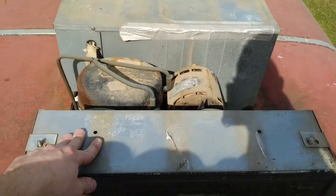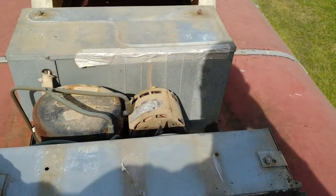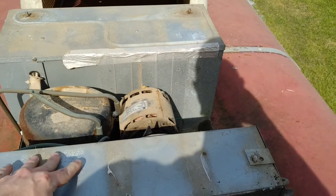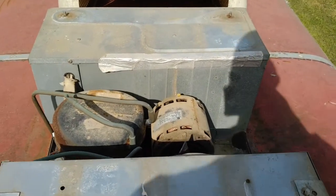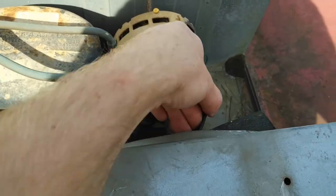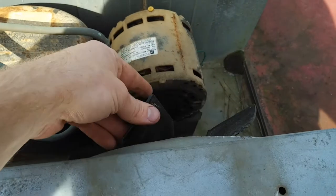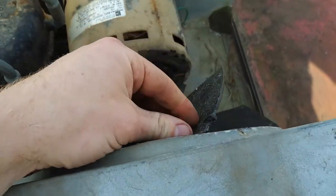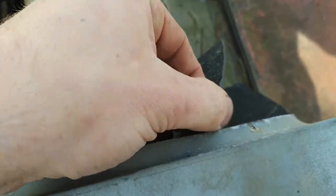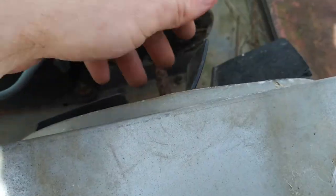Welcome to the roof. Here's a look at the AC with the cover off. This is a good old 1987 model Coleman AC unit. And it still works, it still blows cold, and you can see we have a little bit of a seized up problem. And this fan is likely out of balance from this damage here. It looks like it's really been hitting there.